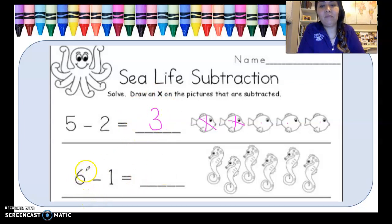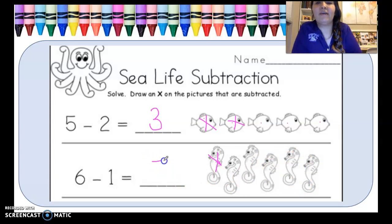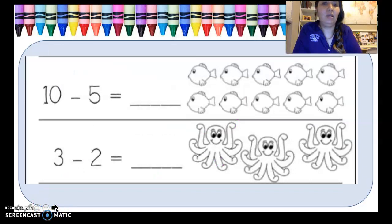Ready? There are 6 seahorses and 1 swims away. How many seahorses are left? Let's count. 1, 2, 3, 4, 5. How many? 5. There we go. Okay, let's go to the next page. And we are going to do some more examples, okay?